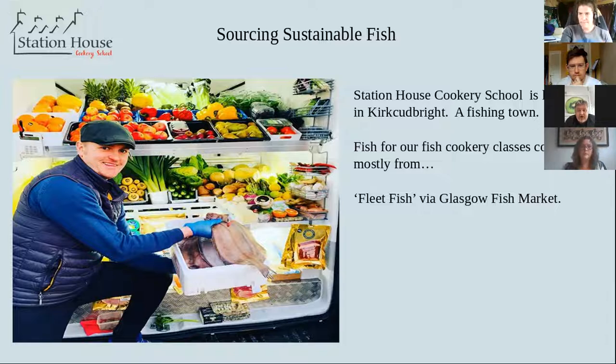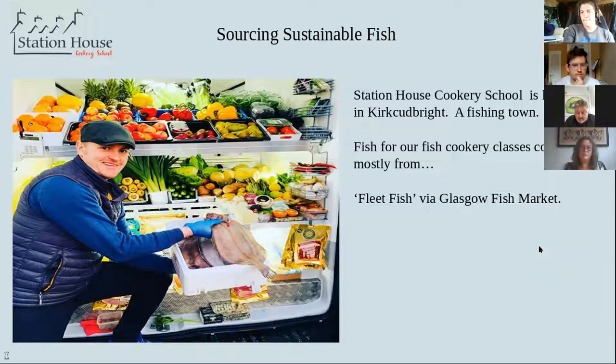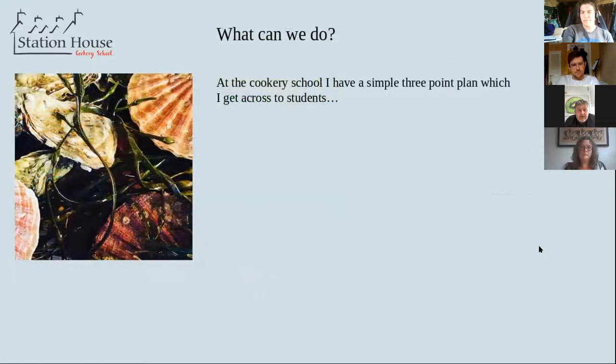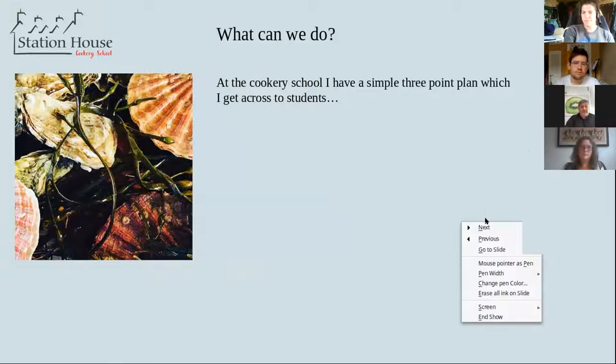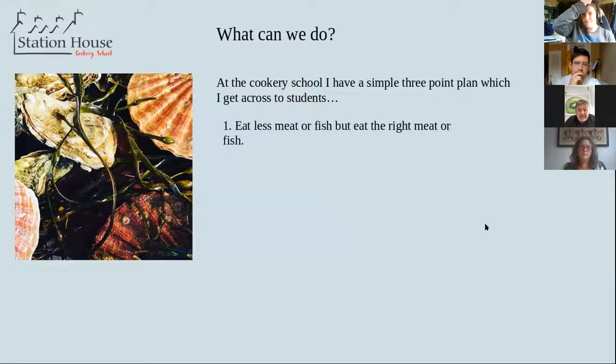And that's just proving impossible to get locally and sustainably here at the school, which is why I go essentially through Glasgow Fish Market for what I need. And I do always obviously raise that as an issue with the students. This is something I go through as part of the learning process and the awareness raising process about our food production systems. So I always make sure that this is what's brought up. And there's basically a sort of simple 3-point plan of what I try to get across to the students to raise awareness.